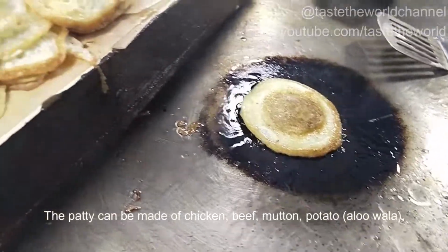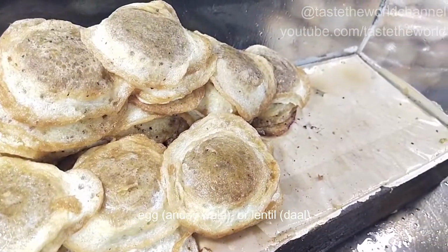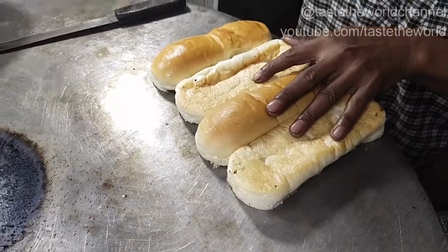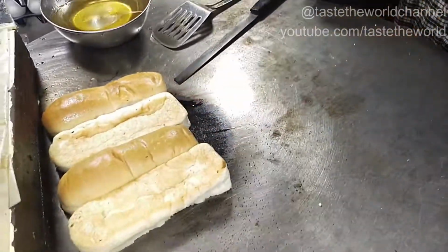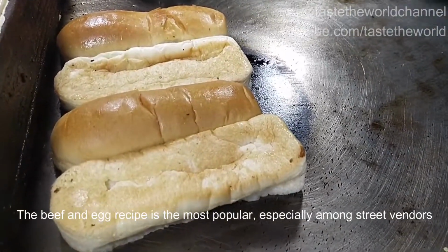The patty can be made of chicken, beef, mutton, potato, aloo wala, egg, Anday wala, or lentil, dal. The beef and egg recipe is the most popular, especially among street vendors.